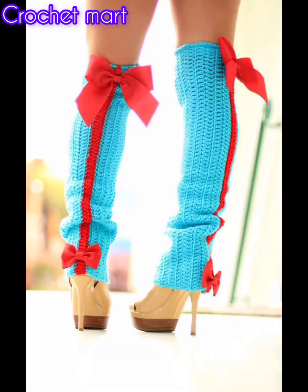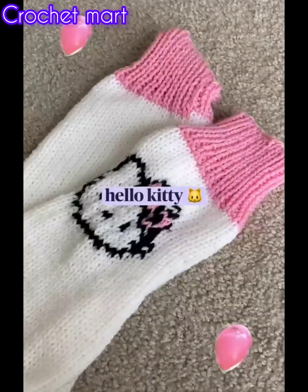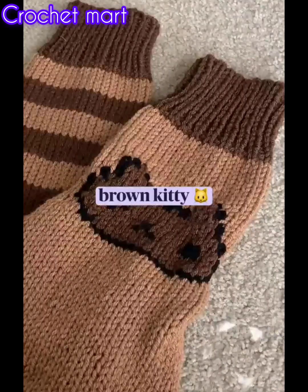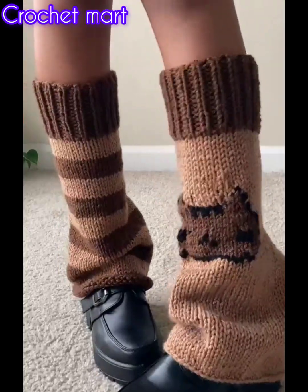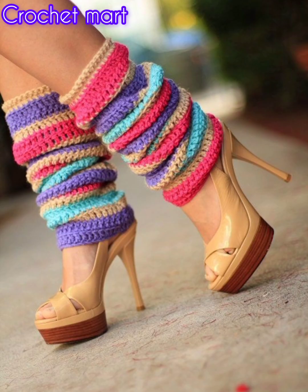Crochet leg warmers offer a wide range of benefits, making them both practical and stylish. Here are some reasons why you might want to crochet or wear them. First and the main one is warmth and comfort. They provide extra warmth to your legs, especially during cooler weather or in air-conditioned environments.